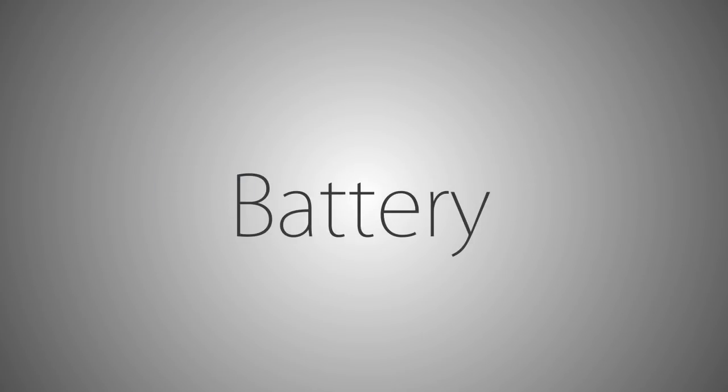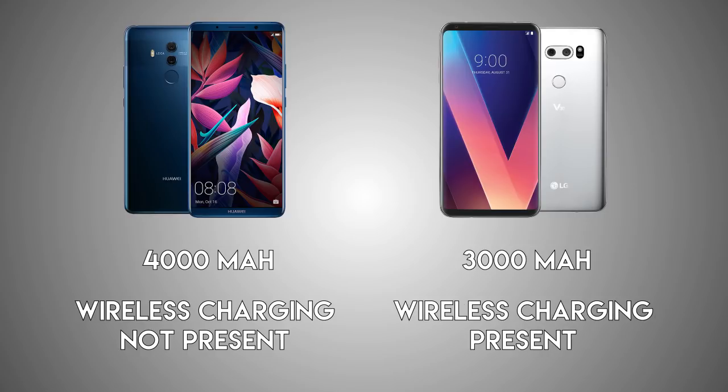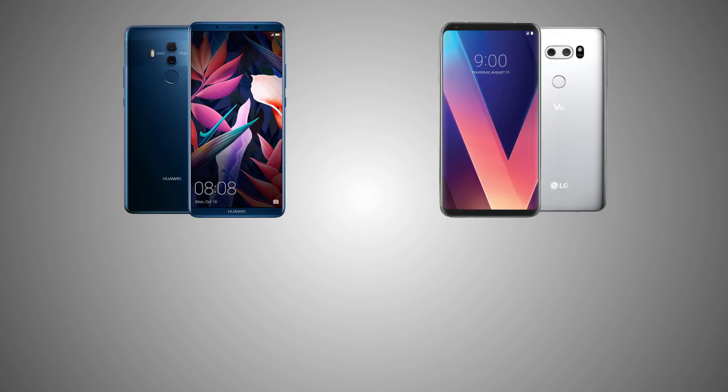At last, the battery is gonna be a massive 4000 mAh on the Mate 10 Pro versus 3000 mAh on the V30. So definitely the battery is gonna be lasting more on the Mate 10 compared to the V30, but the V30 is coming with wireless charging feature which the Mate 10 Pro is not. And at last, for the fast charging, the V30 is coming with Quick Charge 3.0 versus we're gonna have SuperCharge feature on the Mate 10, and according to Huawei, it's gonna charge your Mate 10 from 0 to 58% in just half an hour.